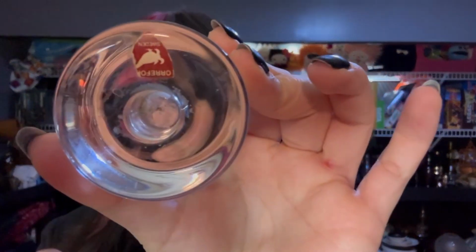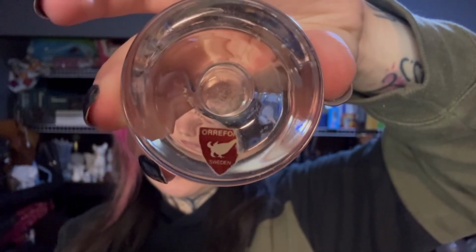Next, we sold this lot of two Aura4s. You can see the little logo right there on the sticker, Aura4s. Candle holders, they're crystal, for $20.